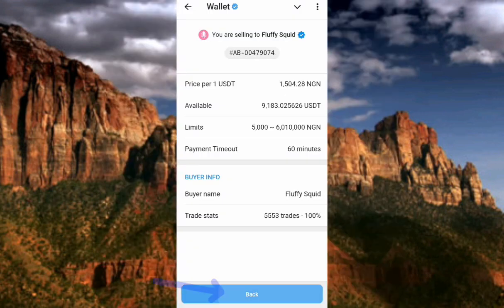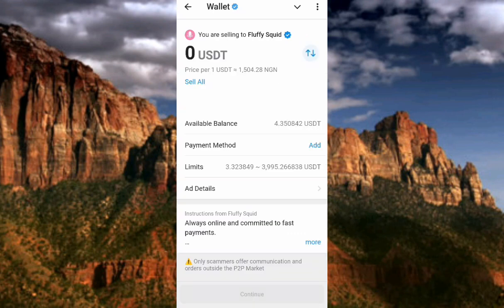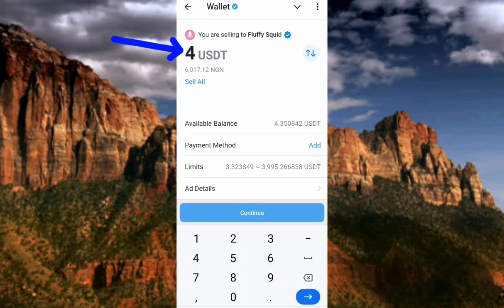Let me tap back. So guys, what you have to do right away now is actually to input the amount of USDT. So let me go ahead now and type in 4. So guys, now you can see I typed in 4, so I can actually sell 4 USDT. But what I want to do is to sell all of the USDT that I have in my account. So let me go ahead now to tap on where it is written sell all. You can see there the arrow is pointing at it.